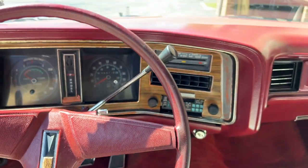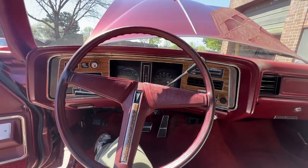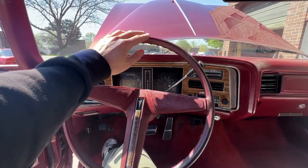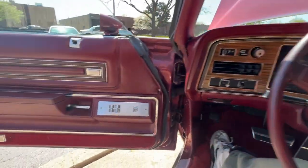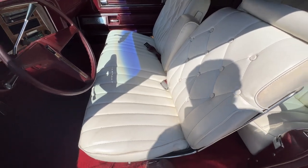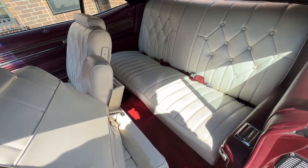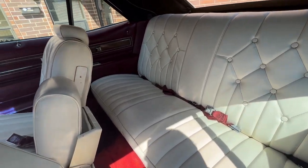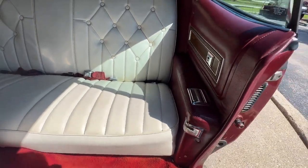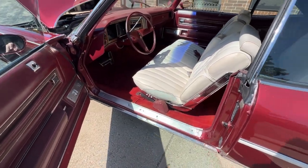Really, really nice. Zoom out just a little bit. Carpet's clean. No rips in the carpet. Well, steering wheel's mint. Pretty much exactly what you expect to see in the back seat. Make sure I got the key.